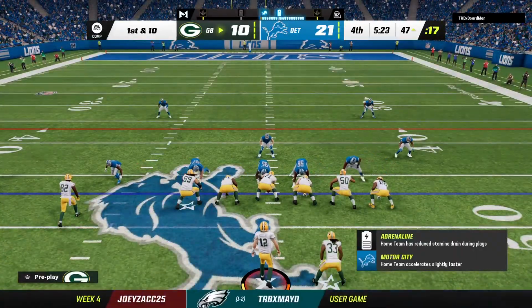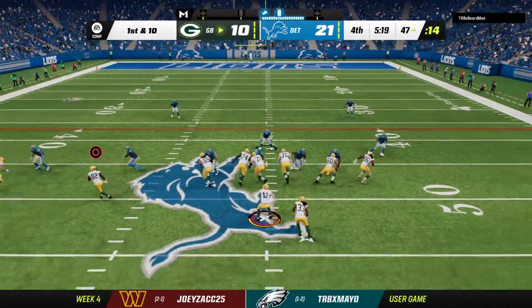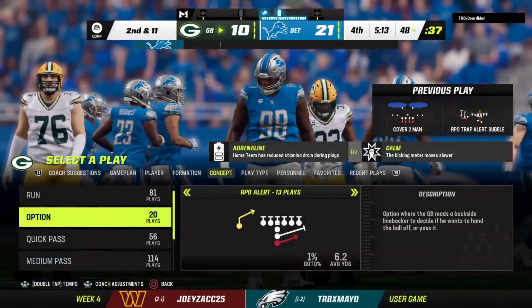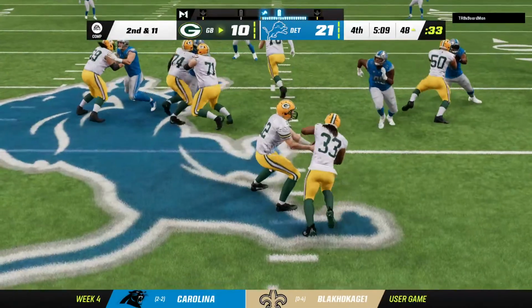So the ball moves into Lion territory now. Here's 1st and 10 at the 47. From the shotgun, a give to Jones. And it's been like this all night long. Nowhere to run as they stop him behind the line. They'll lose a yard there, and it's 2nd and 11.